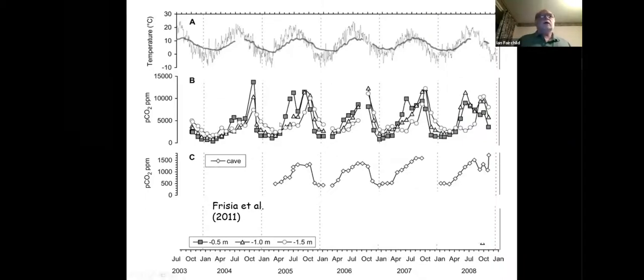So the cave air then is doing this. This is this graph, the third one down. But the pressure of carbon dioxide in the soil is also varying, and it's varying more extremely, going up to values of well over 10,000 parts per million. That's more than 1% carbon dioxide in the air in the summer, and then dropping right down in the winter.